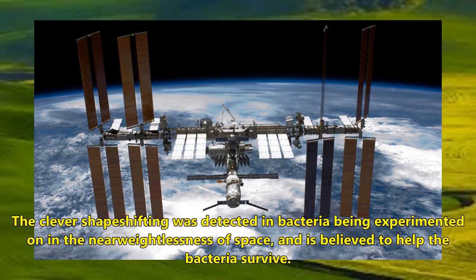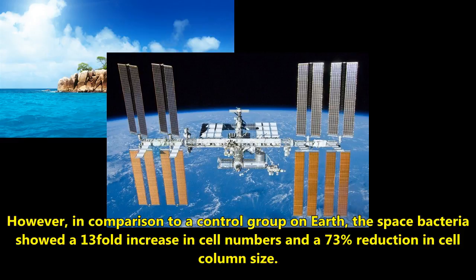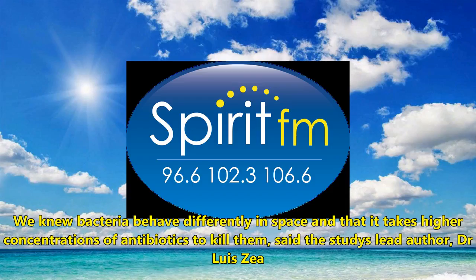help the bacteria survive. An experiment on the common E. coli bacteria subjected it to different concentrations of the antibiotic gentamicin sulfate, a drug which kills the bug on Earth. However, in comparison to a control group on Earth, the space bacteria showed a 13-fold increase in cell numbers and a 73% reduction in cell column size.